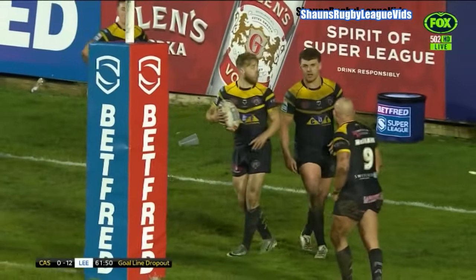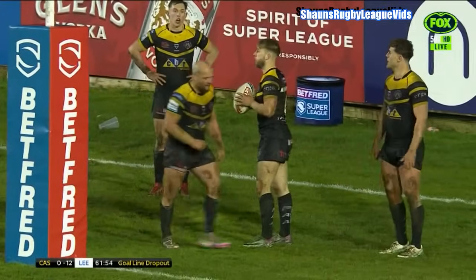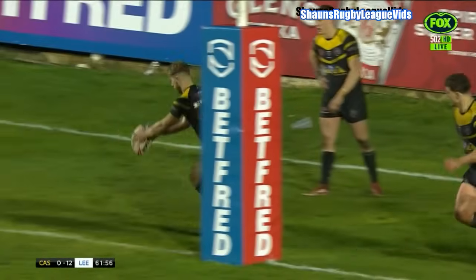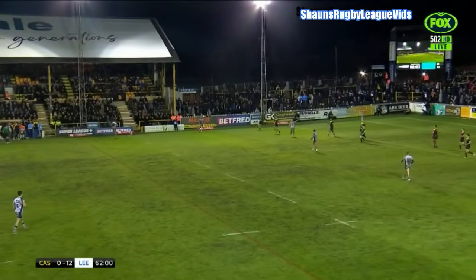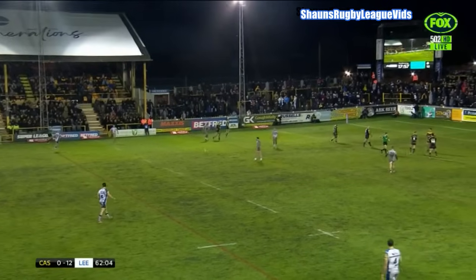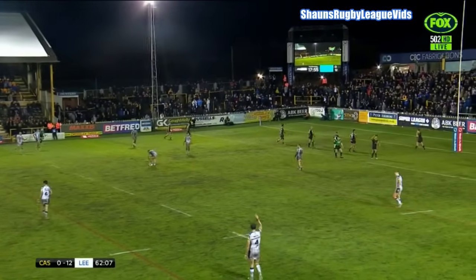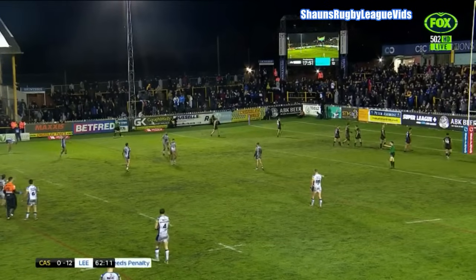We're entering the last quarter of the game now. The Tigers, they need something. They do. First of all, a good, clean defensive set, and then they've got to find momentum from somewhere. Oh, he's kicked it out on the full, I think, has he? He has. Richardson. If that bounces in the field of play, Castleford get the ball back. Just too much juice on it.